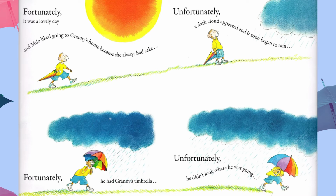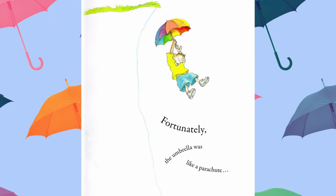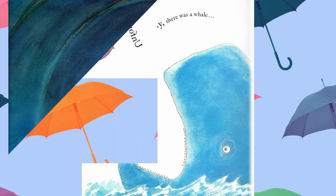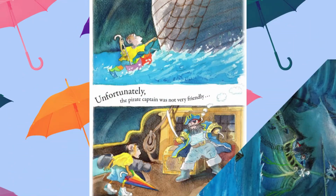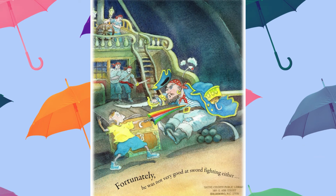Unfortunately, he didn't look where he was going. Fortunately, the umbrella was like a parachute. Unfortunately, there was a whale. Fortunately, the umbrella kept Milo afloat inside the whale, and there was a wonderful pirate ship. Unfortunately, the pirate captain was not very friendly. Fortunately, he was not very good at sword fighting either.